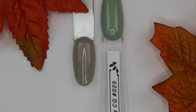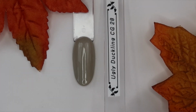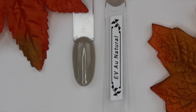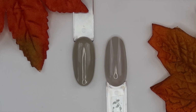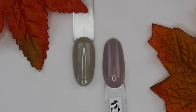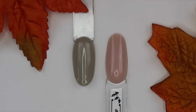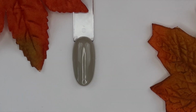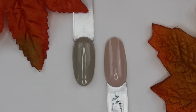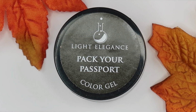We have Ugly Duckling Color Gel number 25. That's more of your light army green. Ugly Duckling Color Gel number 28, I think. That's a lighter shade. En Vogue's Au Natural. That's similar, but lighter. Just a tad lighter. Then we have Ellie's Control Freak, and that's got more mauve-y purple tones to it. And Nude with Attitude. I just wanted you to see how Khakis and Cameras is so different and unique. Out of Perfection is more of a tan beige color. So yeah, really different.